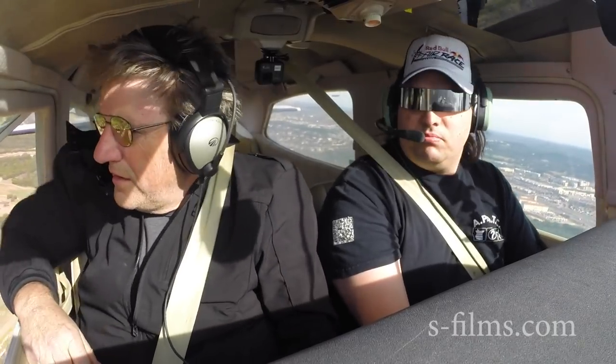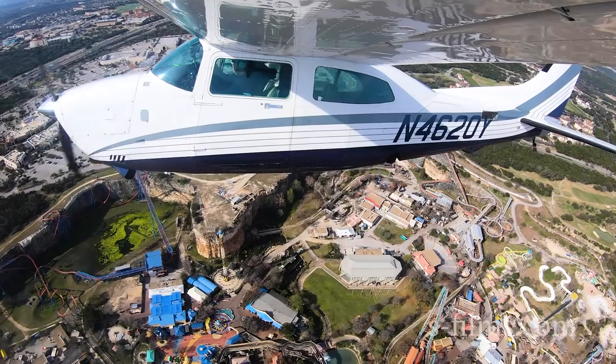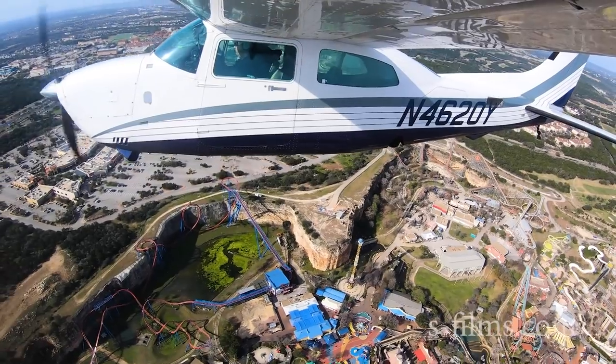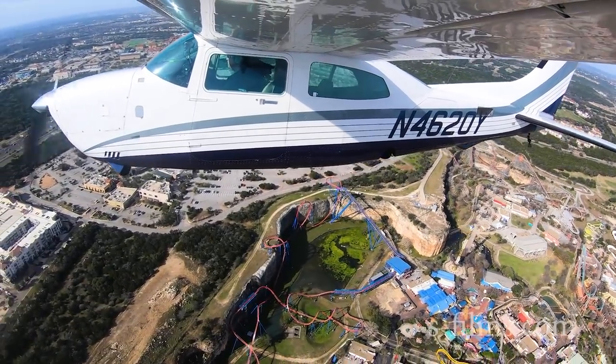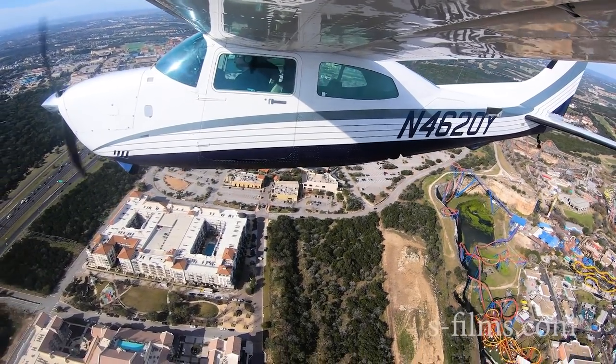All right, what next? Or are you almost done? Yeah, let's do one more pass where we do the opposite direction now. All right. Same thing, but opposite. And this will be our final run. Okay. 561 Bravo Charlie, approach 12.